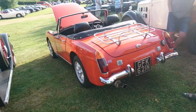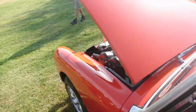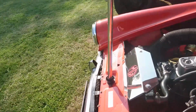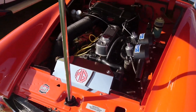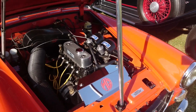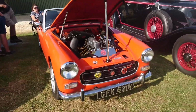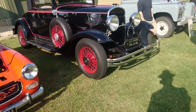MG Midget 74-75 registration. Have a look and see if we've got the Triumph engine or the original A series in there. I'm not actually sure. Remember chrome bumpers, so I think this might just be a late 1275. But I could be wrong, as I often am.